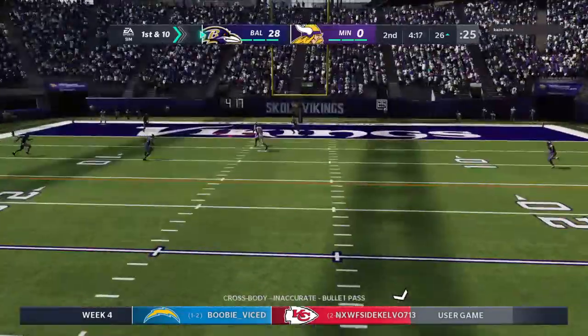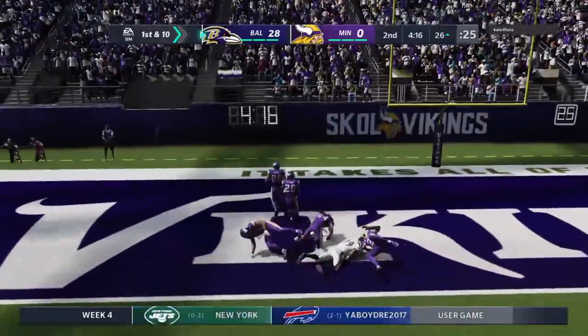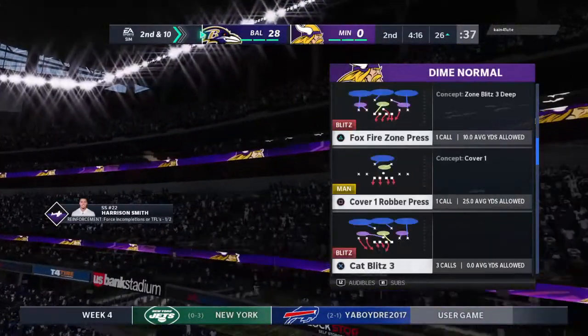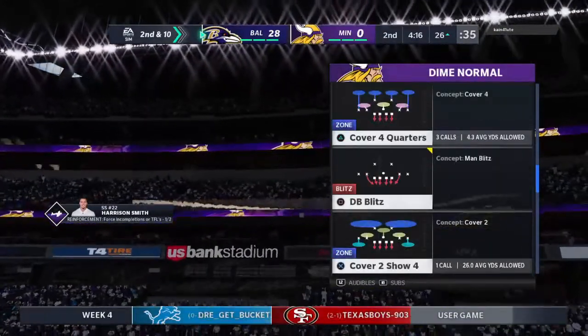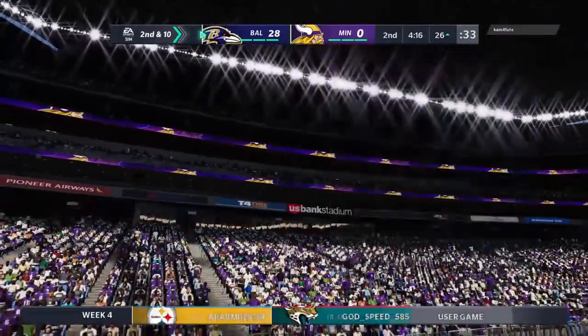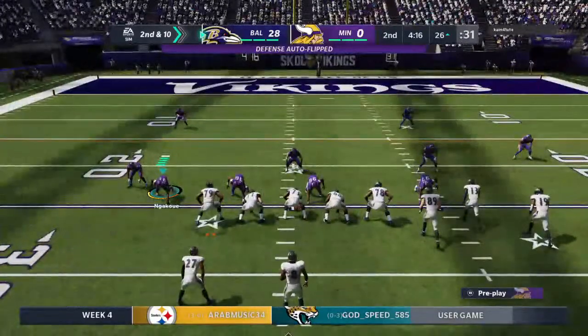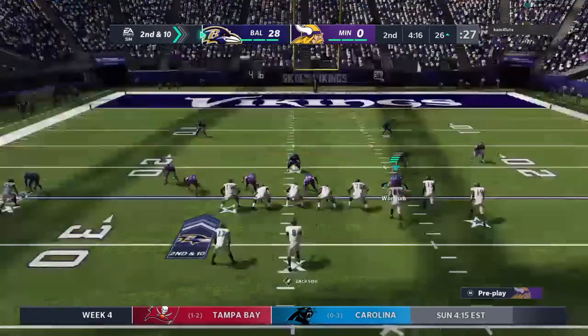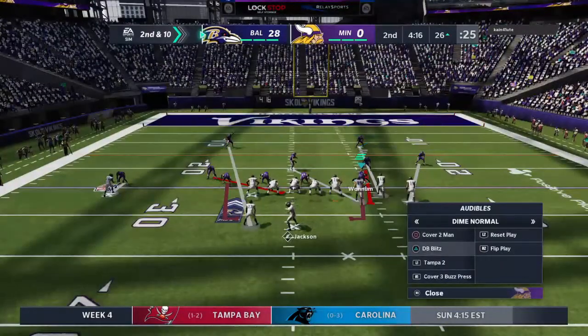Escaping the pressure right. And nearly picked it off. He had a chance to come down with that in the end zone, but it'll wind up just being incomplete. Thus far, they have been able to move the line of scrimmage very well in the running game. Almost felt like they said in the huddle, can you guys pass protect? Let's take a big shot downfield. Didn't get it on that one, but they may come back to it again.